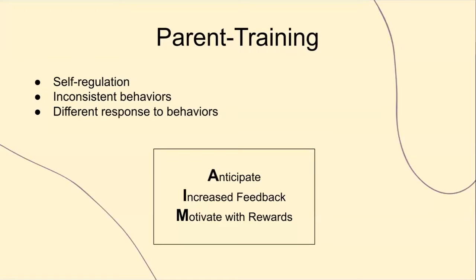Oftentimes parents are used to giving that feedback positively when things are all completed. And so instead taking the approach of jump in when they start an activity, jump in if they're just keeping going with an activity, and just putting in those more positive feedbacks, not just at completion, but throughout the tasks that you want them to be doing, so that you can tell them that they're on the right track, and then they can keep themselves going if they're getting that positive feedback.